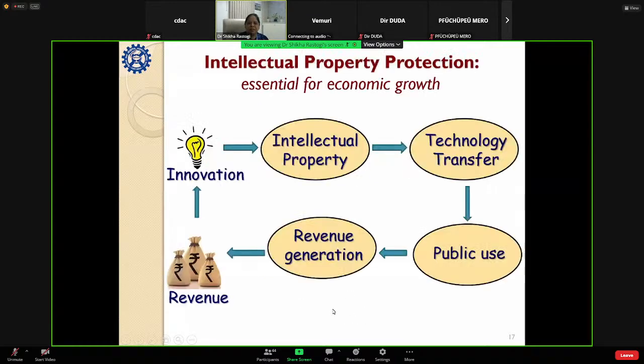The importance of IPRs. Let's see why IPRs are important. Anybody who has an innovation or an idea, if he doesn't secure the innovation by way of any intellectual property, can you just imagine, will he be able to reap any kind of revenue? No. If you have an invention, you do some research in the lab, publish a paper, or write a blog or a thesis or a book, anybody in the world is free to use that property because you don't have any rights on that intellectual property.